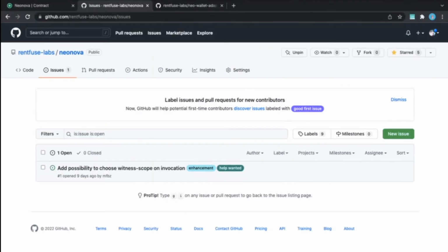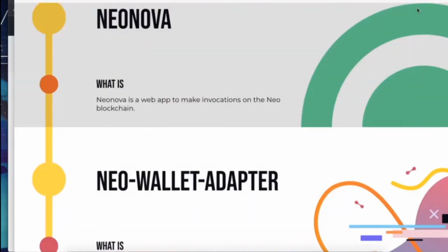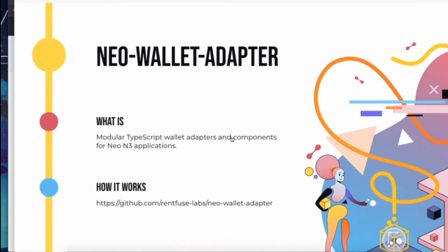Now, we spoke about NeoNova, but how does NeoNova interact with your account? It interacts with your wallet, your account in the wallet, through the Neo Wallet Adapter library. The Neo Wallet Adapter library is a modular TypeScript wallet adapters library that has some TypeScript components, TypeScript classes, TypeScript scripts, and some UI components that have the purpose of making it easier to develop a front-end application. This is the main goal.